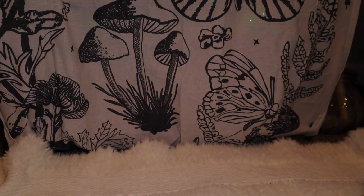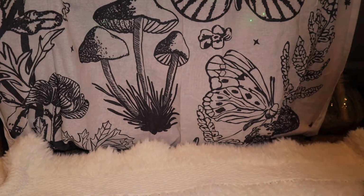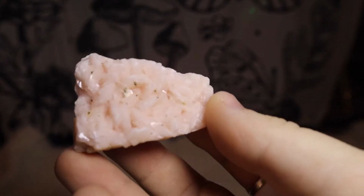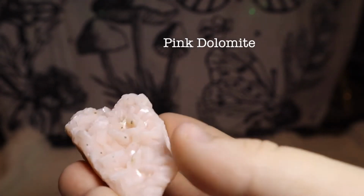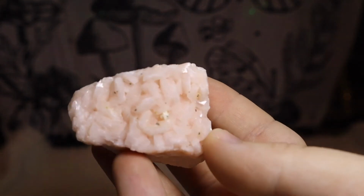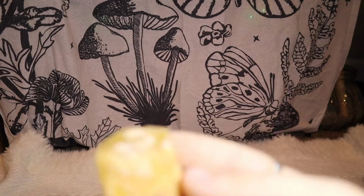I then have pink dolomite, which is very sparkly and unique. I got this from the Sapphire Center. Reminds me of roses or tulips or rose petals. Such a loving and creative stone for sure. I definitely feel like painting when I'm around this stone for some reason. So pink dolomite. I then have a honeycomb opal.